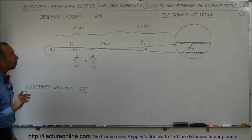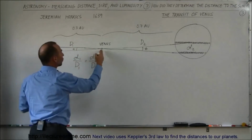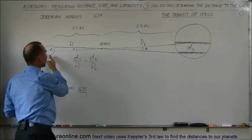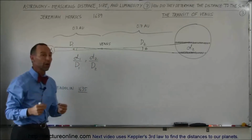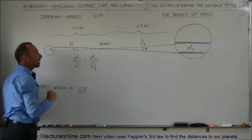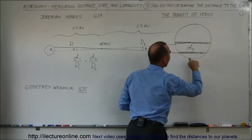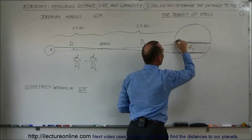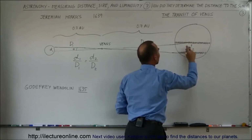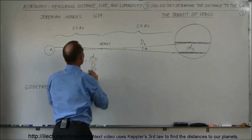Now, from Kepler's laws, we knew that the distance between Venus and the sun was about 70% the distance from the earth to the sun. That was Kepler's third law. They were able to figure that out. And so all they had to do was measure this angle by measuring the time that it took Venus to traverse across the sun, by doing some geometry, and by knowing the size of a circle, and they could figure out the distance here, d2. They can then figure out what this angle is equal to, and then they could set up this ratio.